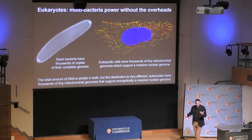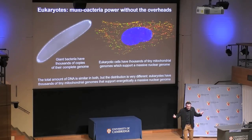And if you want to be a complex human being, the genes that you have switched on in your brain and the genes that you have switched on in your kidneys or your liver or anywhere else, they're completely different genes. You need to have all of those genes in all of the cells in you, and that means you need a very large genome. You can't do that with a small bacterial genome.